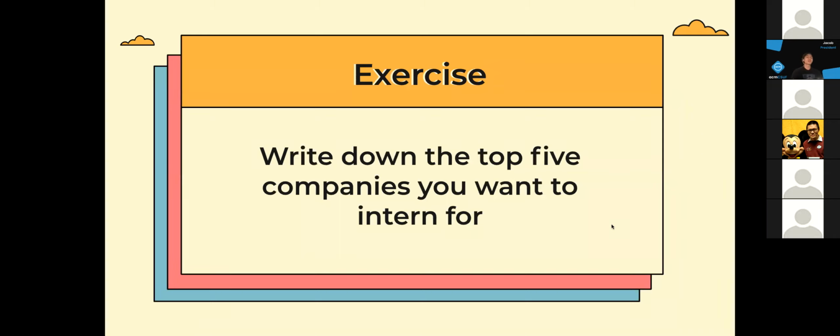Okay, so in the worksheet that I gave, I have a section where you can write down your top five companies that you want to intern for. Just have that sort of goal and also write it down. We'll take a couple minutes for you to do that. I'll give it maybe 5 minutes. So go ahead and do that. Again, during this downtime, feel free to ask any questions through the chat.